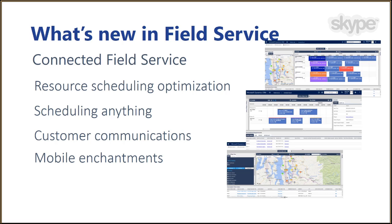And in a little bit, if we still have time, I'm going to do a short demo of some of the highlights of the latest release. Today, I'm going to talk a little bit about connected field service, resource scheduler optimization, and schedule anything. That is one of the cool features that we released, that now we can schedule any entity. Of course, also extremely important are the customer communication and mobile enhancements that we released.